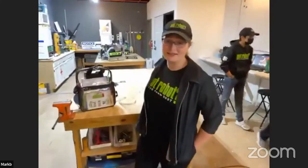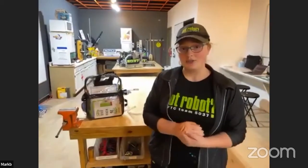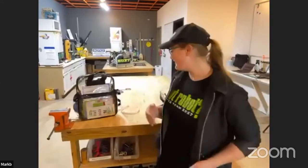So, robotics is more than just making robots. We have different aspects of robotics aside from the build, such as documentation and making sure that everything is documented, and making sure that we're connecting with the community and spreading the message. One of the ways we have done that is we have partnered over the years with Gail Borden Public Library, which is where we are also hosting this.